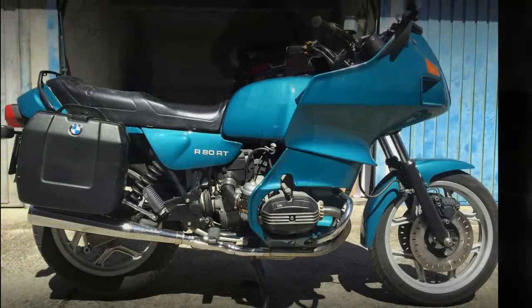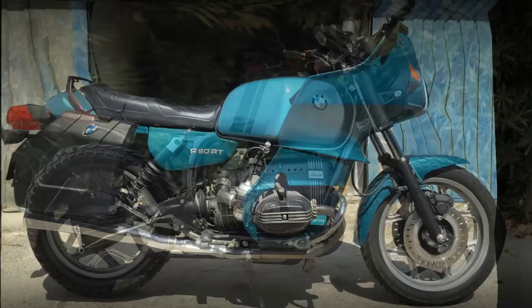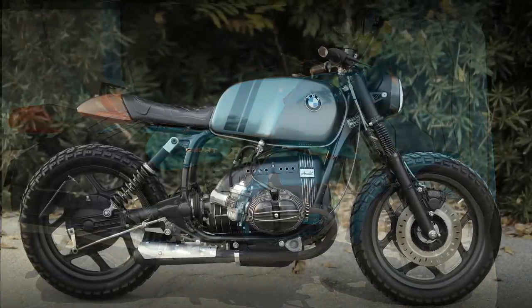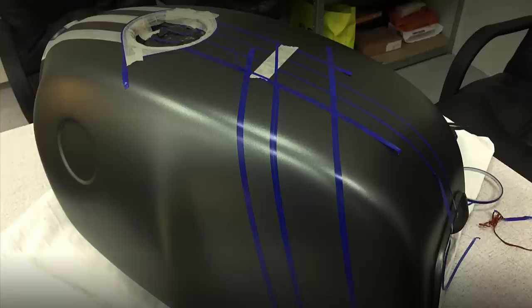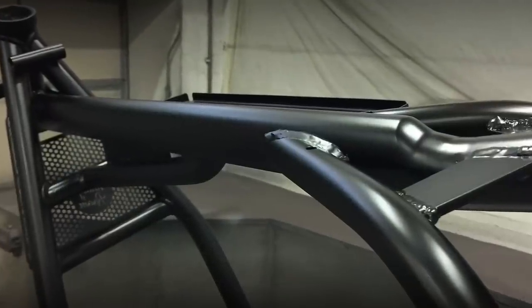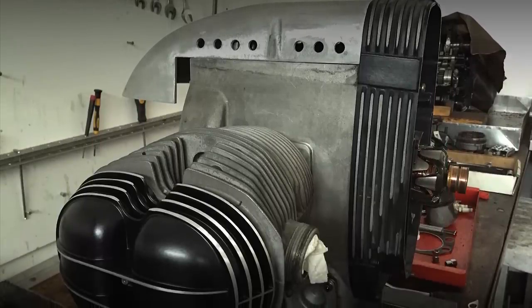The project was born from this 1993 ex-police BMW R80 RT. The transformation took place on an industrial space owned by a bandmate. A big hall full of old production machines, garage tools and a vintage lathe. But nothing would happen without the help of a painter, a welder, and a mechanic. Pretty soon, the idea of a custom shop called Vintage Room Motorcycles started to take shape.